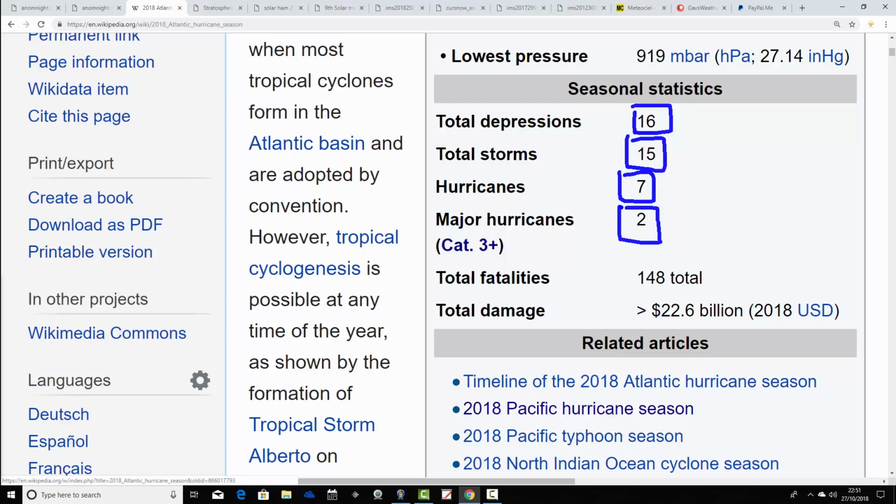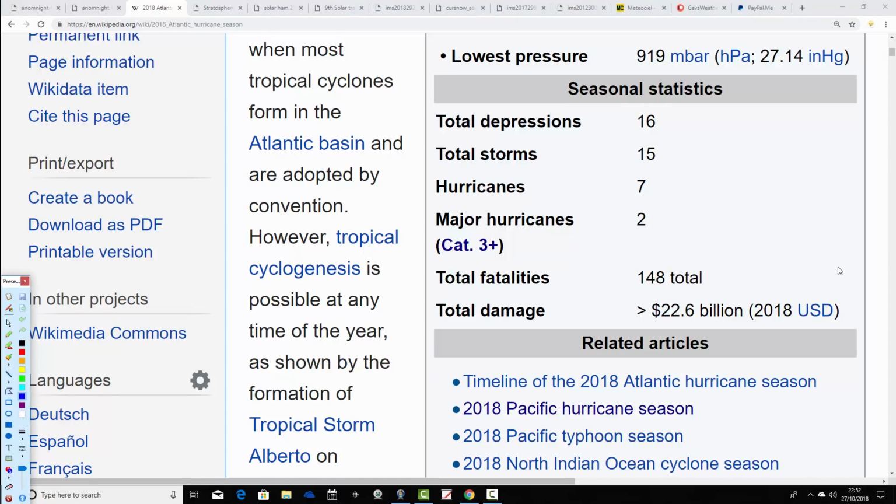It's been a very unusual season in that we've had quite a lot of depressions and storms, but not all that many hurricanes, and certainly not many major hurricanes. Of those numbers, the first two are up 1. So for depressions and storms, we're up 1 on last week. For hurricanes and major hurricanes, we're unchanged. Not sure what the impacts of this are going to be.